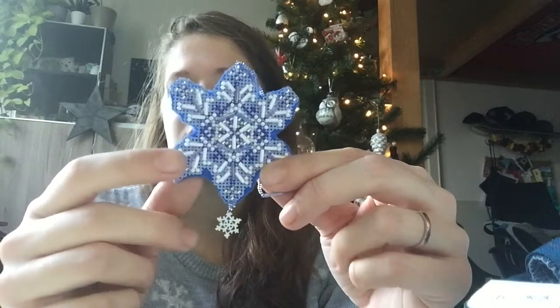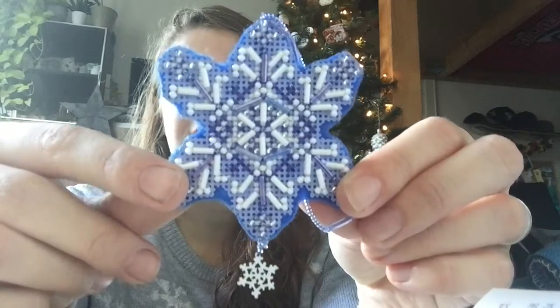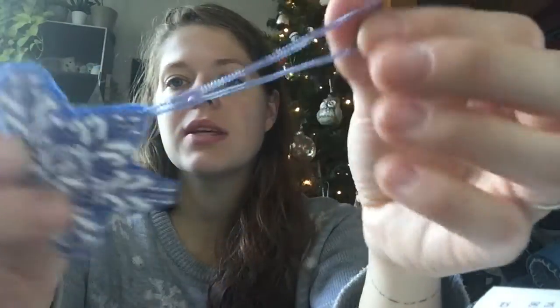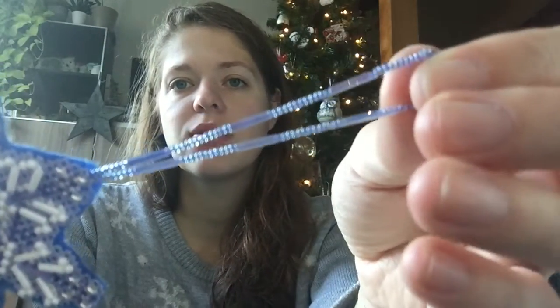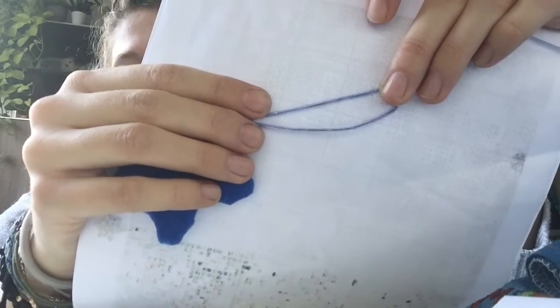So, I really like this. This is mostly beading and a lot of bugle beads. Very nice. Little charm on the bottom. And also what I like about these kits is, oh wait, there's the camera. Let me put a paper. These are actually beads, which I really like. Something different.